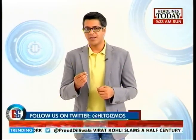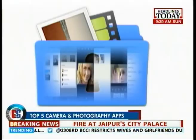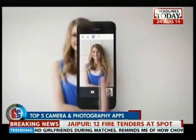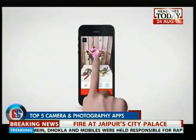Now, camera is one thing on our smart devices that we use the most to capture those special images and record videos and then share it on the social networking platform. So we thought, why not list down some of the hot apps right now that are doing really good in the camera department. Here is our pick of the best camera apps that you can download onto your smart devices for an enhanced photography experience.